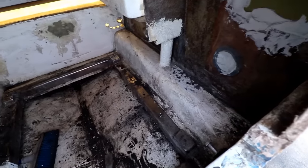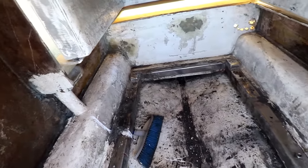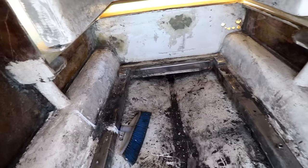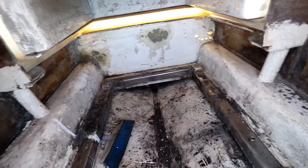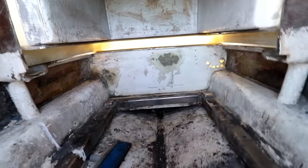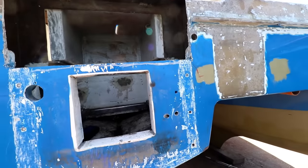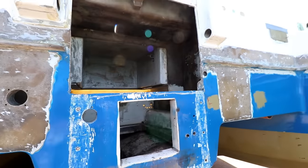Look how beautiful and clean our engine compartment is. It's super gross. So yeah, we're going to do some carpet fixing and fiberglass and side shaft. Put a proper hatch to look through and inspect, and then she'll look good.